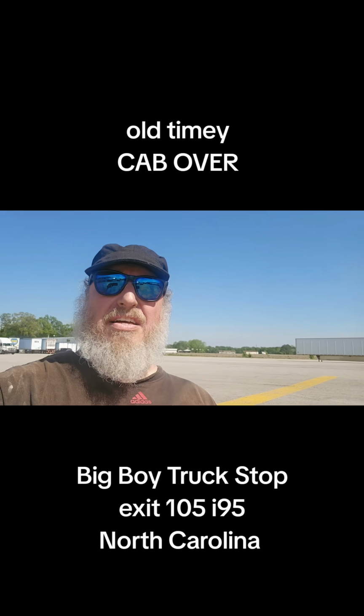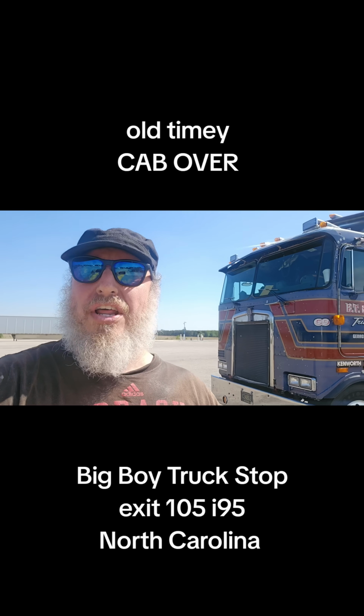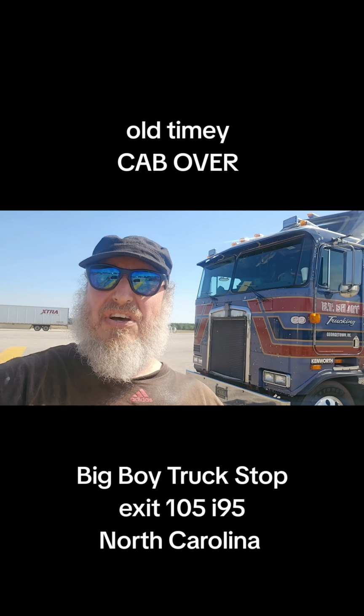You used to climb up over here on the steps, get on in. And in the front, well, it doesn't have the hood. It sure ain't the hood. It's called a Cabover. This one's real nice. So I figured I'd give it a show.